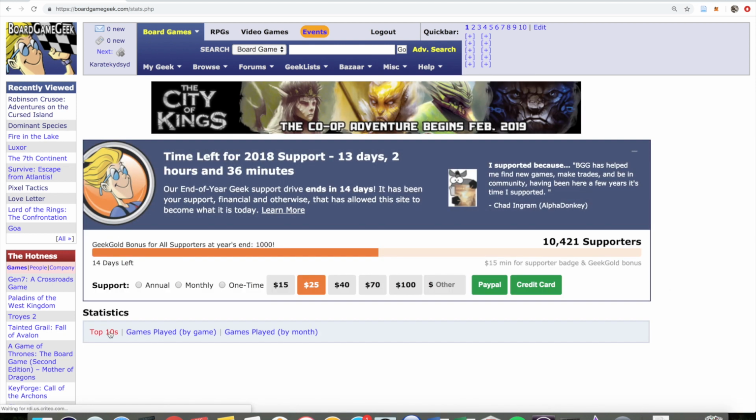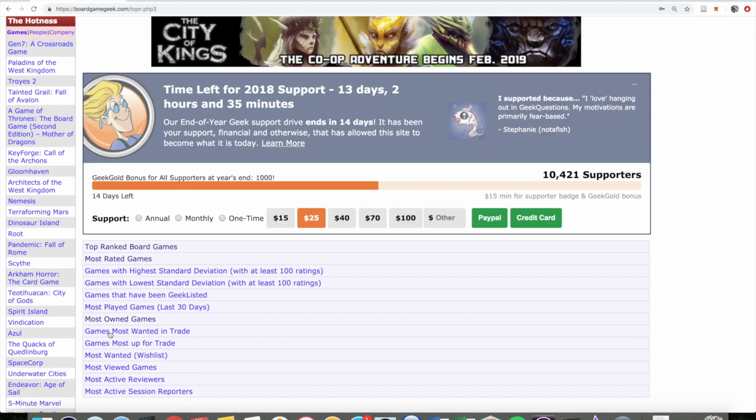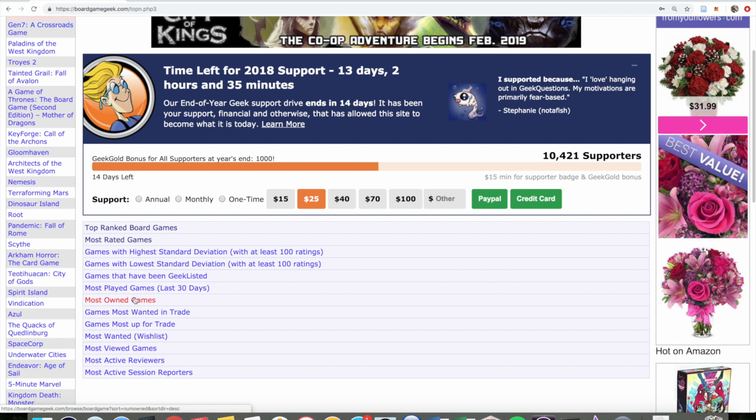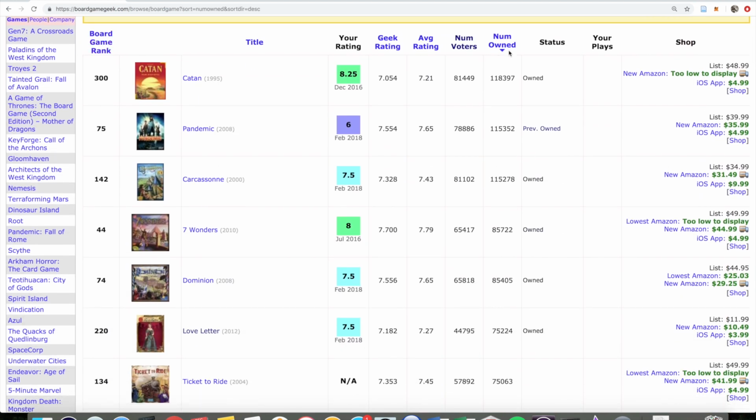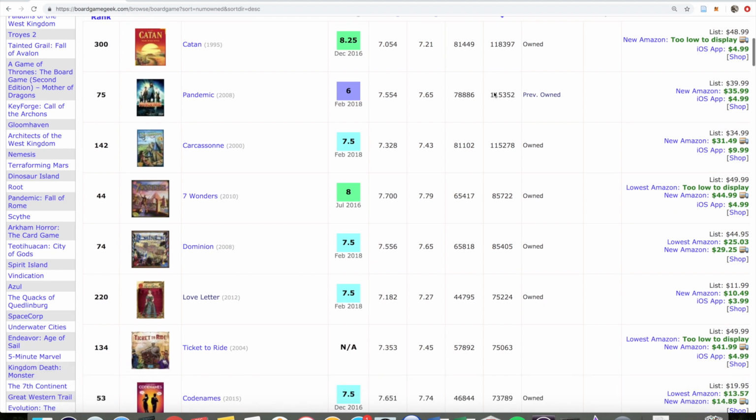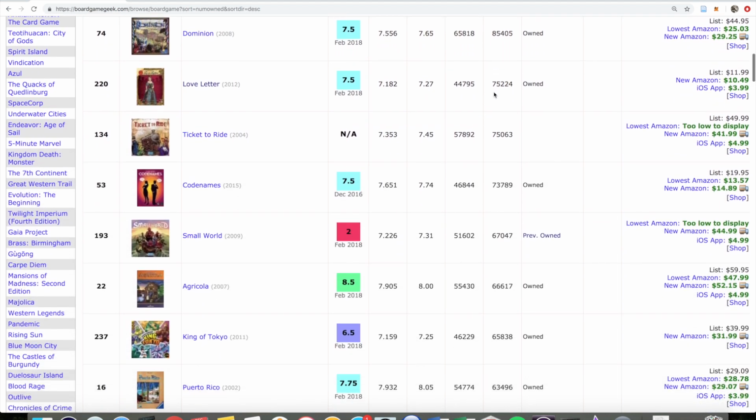filter by most owned games, because there's a good chance if a lot of people own it and track it on BGG, because a lot of people own Monopoly, but they don't track it on BGG. If a lot of people own it and track it on BGG, then they're probably gamers and they're probably reasonably well-liked games by many people. They're not going to be obscure or offensive to a large majority of people, which is what you're trying to do if you're trying to get a Christmas present.